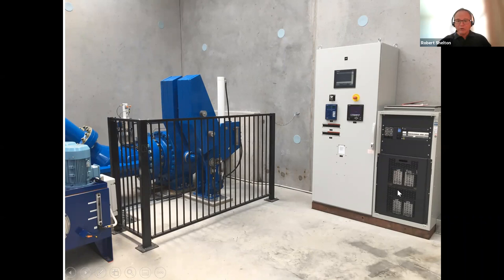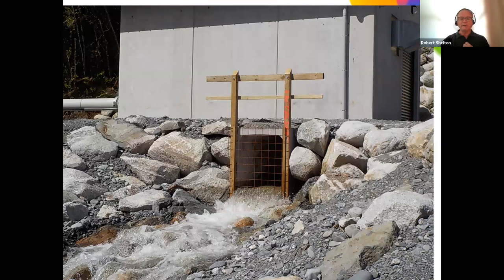We actually run fiber optics from the powerhouse right up to each of the intakes, and we have local Wi-Fi set up at each of the intakes so that we can control the scheme from up at the intakes if necessary. This is the volume of water that is bringing through about 700 or 800 kilowatts at this photo.